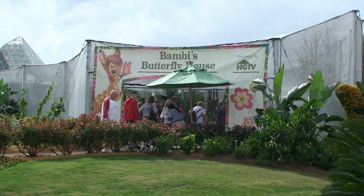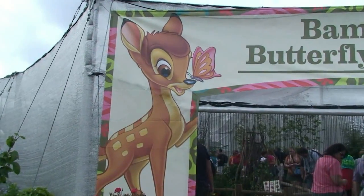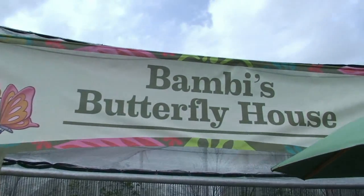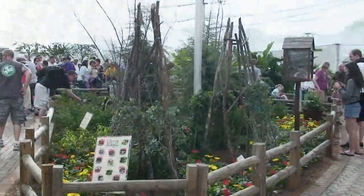Newer character. Oh, the Bambi's Butterfly House. Much better in the new location, much bigger. We made it over very quickly from the fairy garden. Yeah, we can move when we have to. There's a lot to get in is the problem. There's so much to get in.